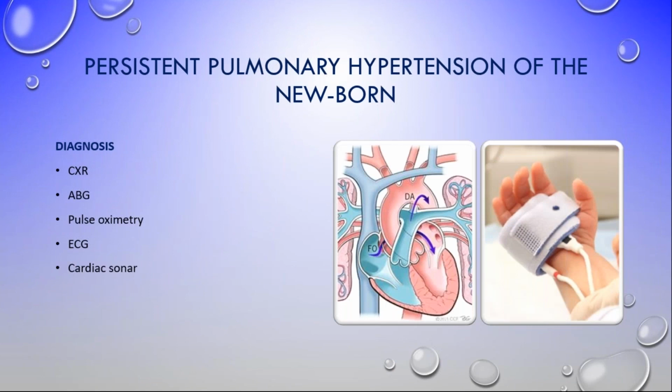How will we diagnose persistent pulmonary hypertension of the newborn? We'll do it via chest X-ray. We'll do it via blood gas. We'll do pulse oximetry. We can do an ECG and a cardiac sonar. So those would be the ways that we would diagnose it. And very often with a cardiac sonar, they will use a color sonar, and you will see this mixing of blood occurring here.